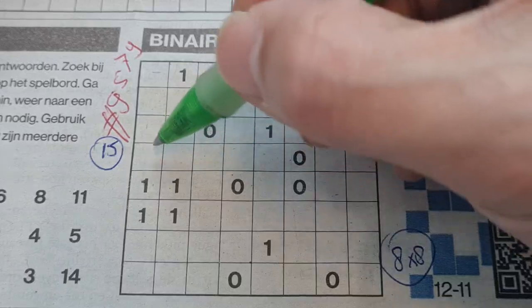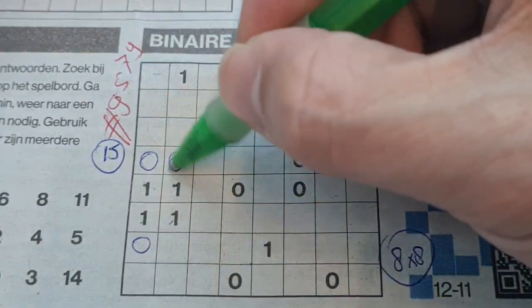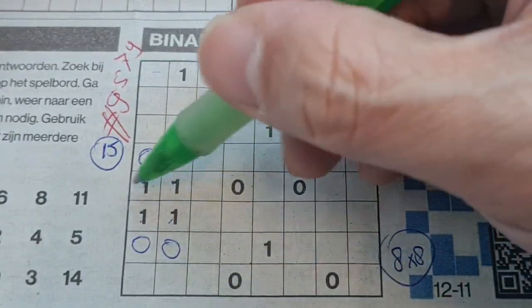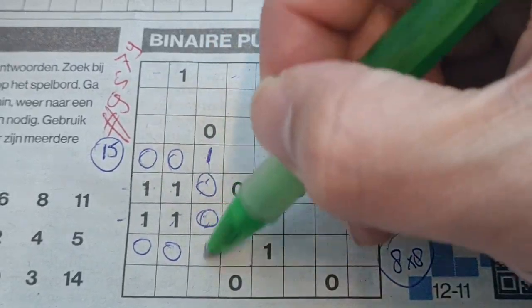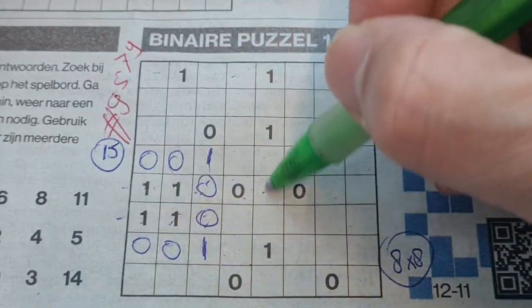Double ones, here no, there no. Double O's, here one, there one.